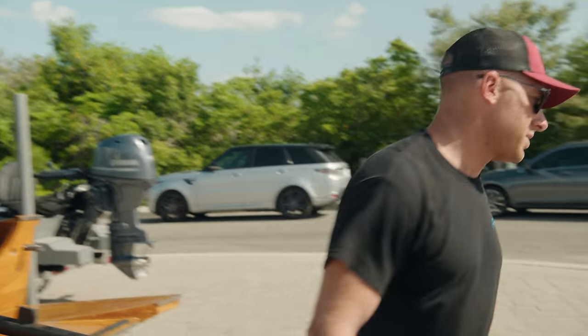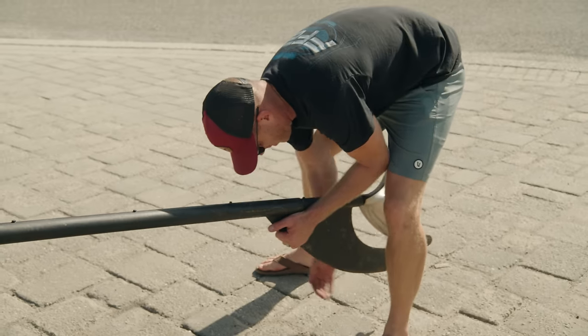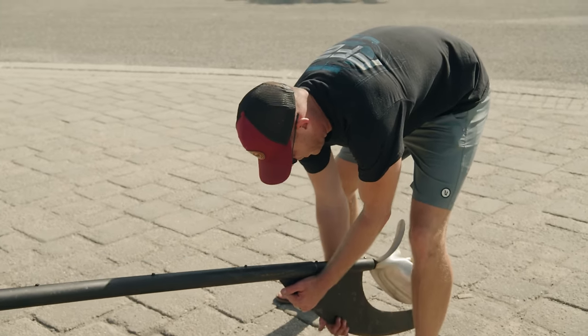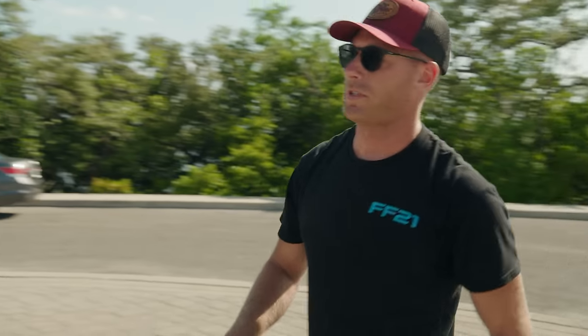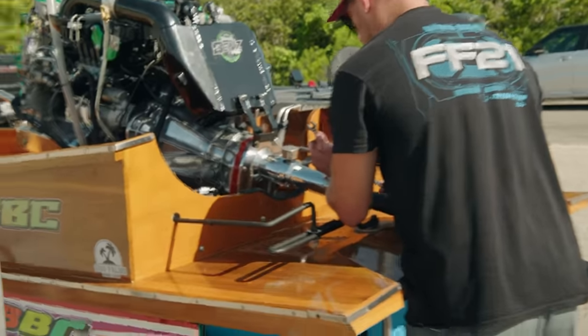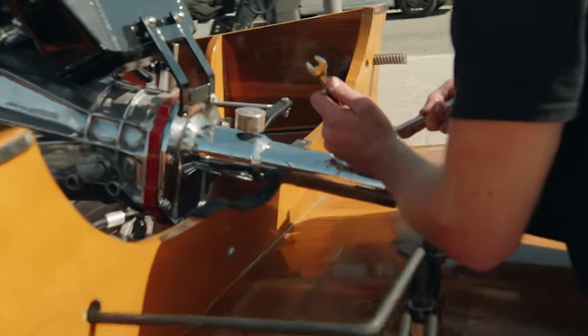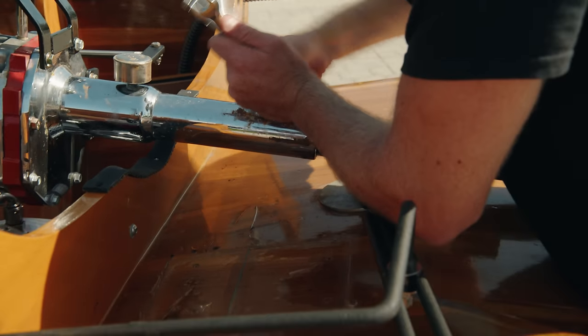So I'm getting this thing all installed now. It's kind of a two-person job now that we got it in. Make sure this thing's straight up and down. And now I'm gonna get these three bolts tightened down. And this is literally all that holds that thing on, these three little bolts. You gotta make sure they're super tight, because the one time we didn't tighten them all the way, the drive shaft started spinning.